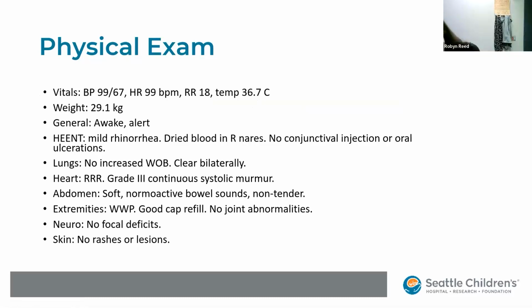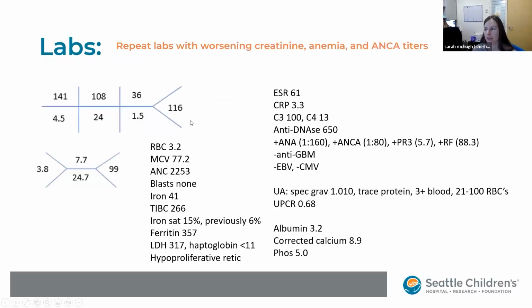And there's a question in the chat. Did he have any recent respiratory or skin infections? No. Repeat labs, he had a worsening creatinine. His creatinine is now 1.5, up from 0.78 at discharge. And once again, his baseline was 0.3.